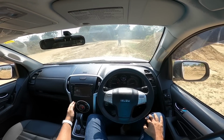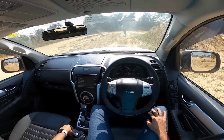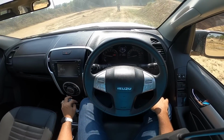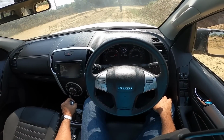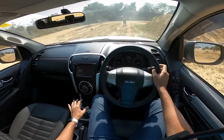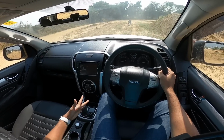Okay, next up is the Isuzu MU-X. Straight away, let's get into 4-low. There it is. Trying to activate it. Oh, there's the sound for getting into 4-wheel drive. Traction control automatically turned off as well. 4-low engaged. Okay, air conditioning off, and straight away into drive. Handbrake down, and manual mode.